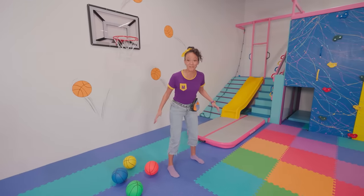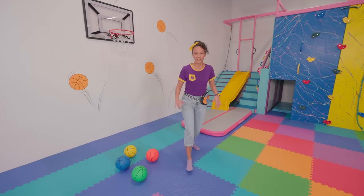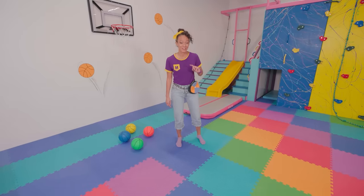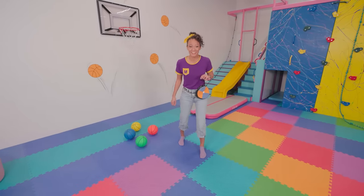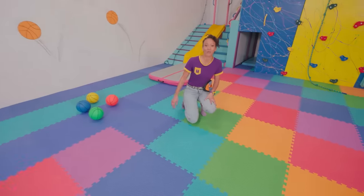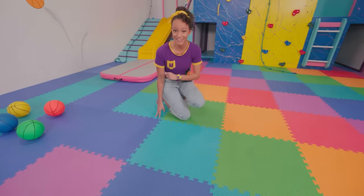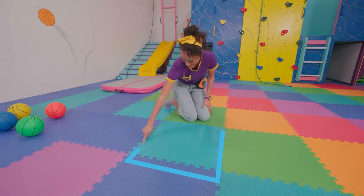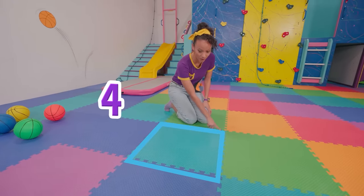Look how cool this floor is. I see a lot of different colors and I see a shape. Do you see a shape too? Yeah, a square. Here, come down here. A square has four sides. Let's count. One, two, three, four.